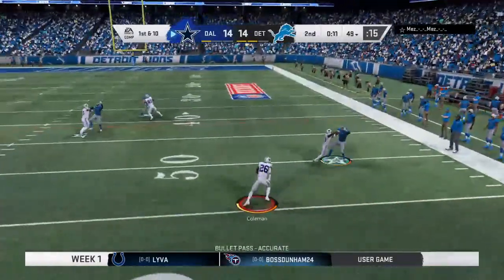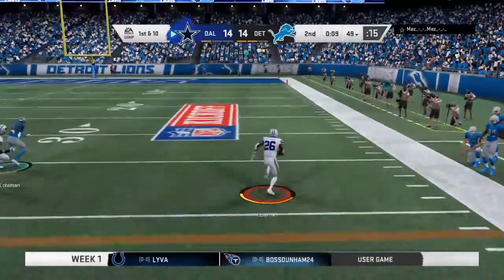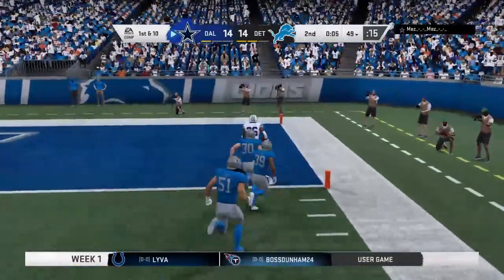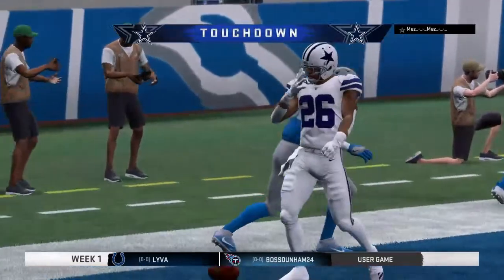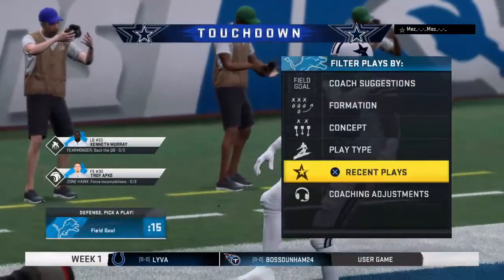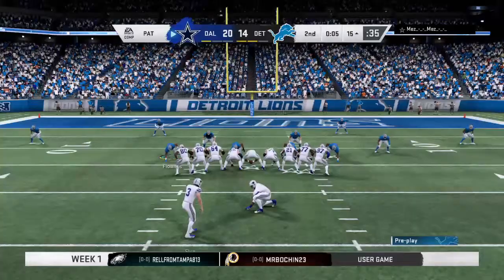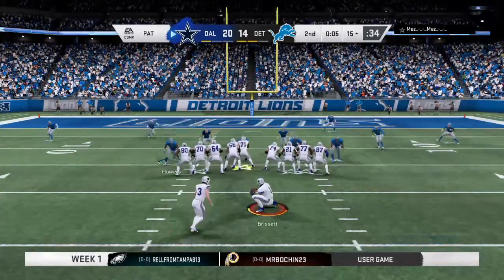Now a fake on the give here as they try the run-pass option. This is Coleman with a grab. Touchdown, Cowboys! Tevin Coleman in the final seconds of the first half as his guys are able to regain the lead.